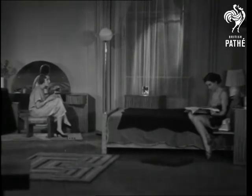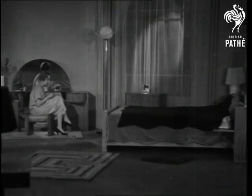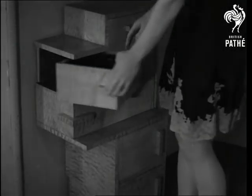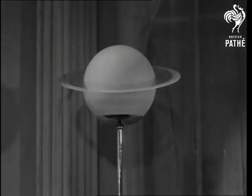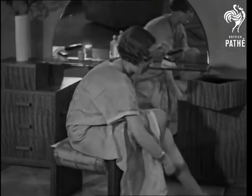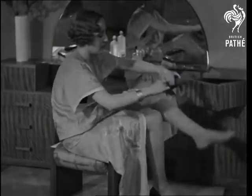Bedrooms follow the same modern trend. Utility and beauty. We're still talking about furniture, of course. With the new style dressing tables, the lovely grain of the wood is its own decoration. Lighting is simpler, too. In fact, everything is designed to serve its purpose in the most efficient way.